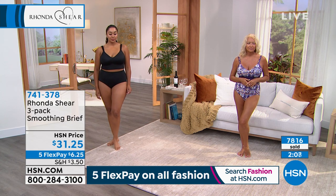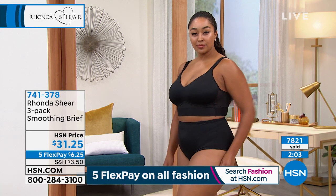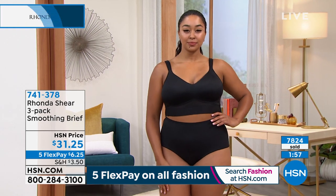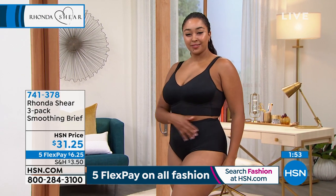It's that texture you want to feel. It feels sensual. It feels like I'm a woman. This is what I want next to my skin. It looks beautiful. Look at that on Kenya. I'm telling you, that is pinup girl. Like, she's ready to be in front of the cameras.